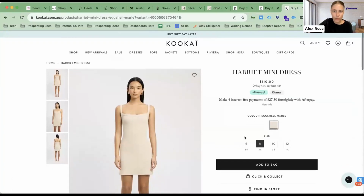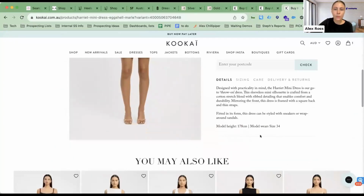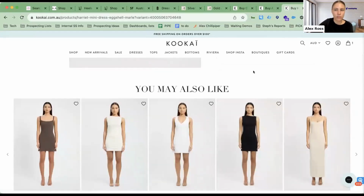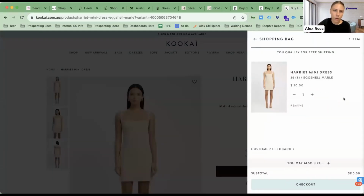And then if I jump over to a different product, you can see here, we don't have that outfitting, so that automatically drops off, and you've got that you may also like, that's updating to be more relevant again. And then the last piece of the puzzle is looking at those cart level recommendations. So really great opportunity to boost that average order value.